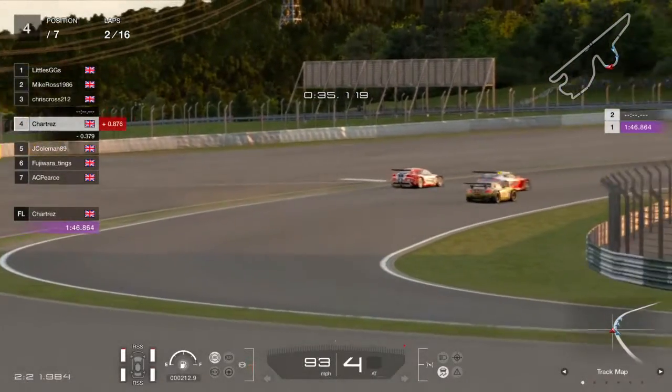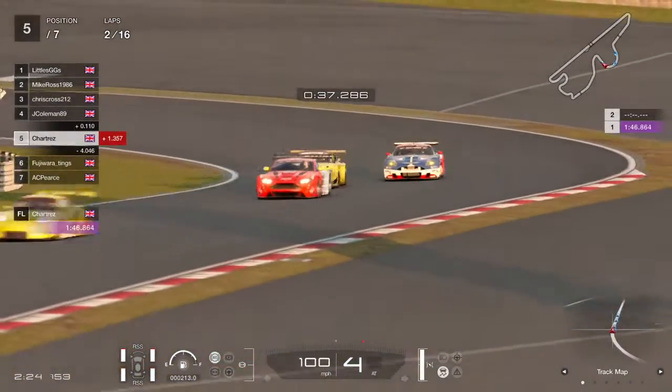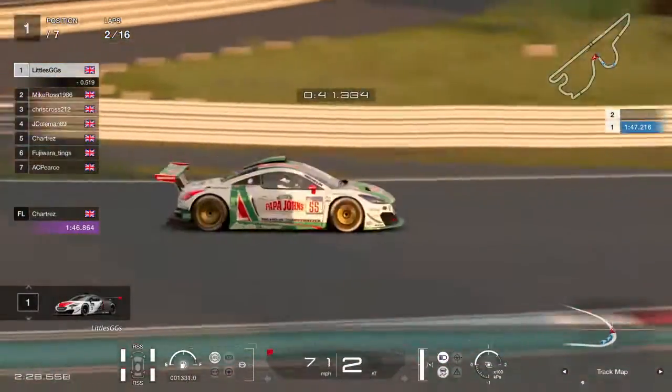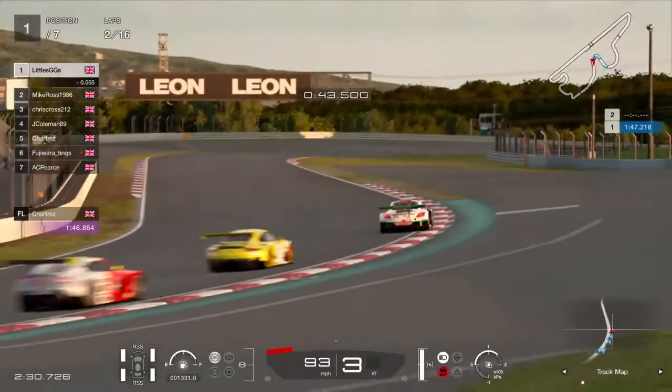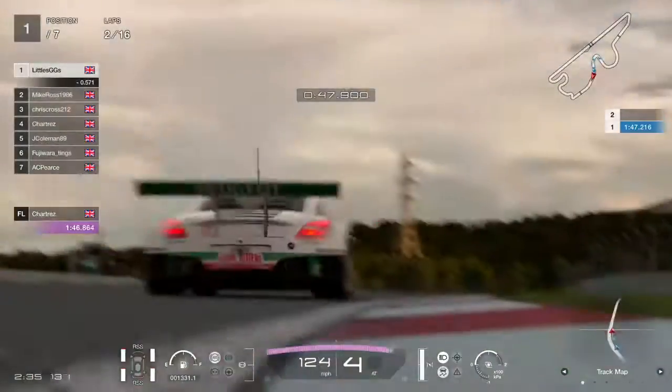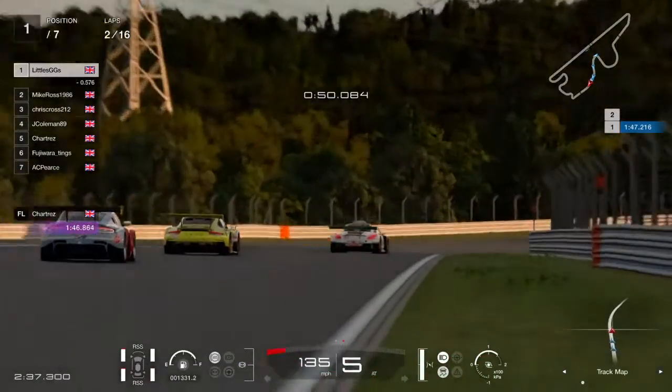And Mike, and we've got Dan now looking with Chris Lewis right behind him. Is Chris going to do the undercut? He has done. Dan went a little bit wide. It looks like Jimmy's gone through as well. So unfortunately for Dan, he's gone from first down to fifth in some three or four corners. So Chris has now taken the lead. Chris was quick in the Peugeot, so I'd expect him to pull away, but we'll see.